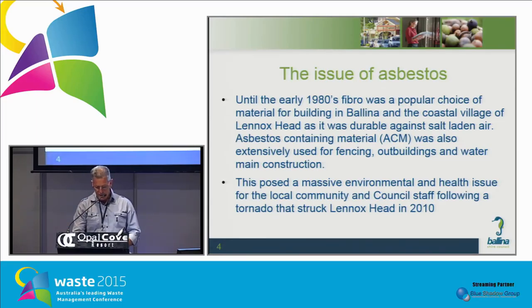Until the early 80s, fibro was a popular choice of material for building in Ballina and the coastal village of Lennox Head, as it was durable against salt-laden air. Asbestos-containing material was also extensively used for fencing, outbuildings and water main construction. This posed a massive environmental and health issue for the local community and council staff following a tornado that struck Lennox Head in 2010.